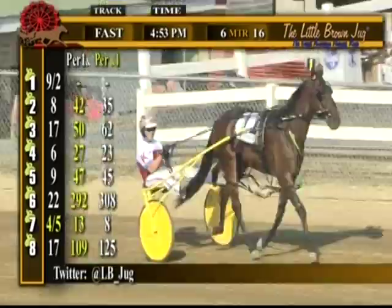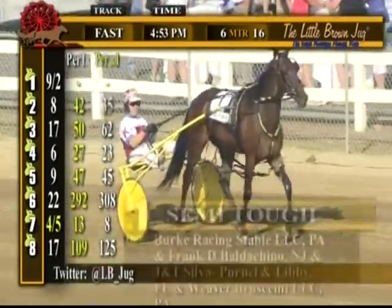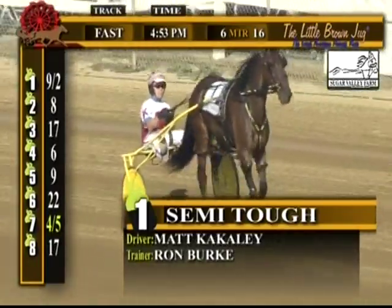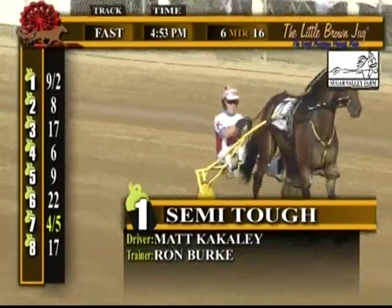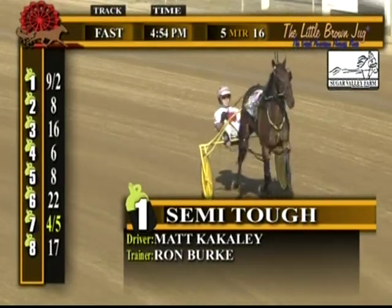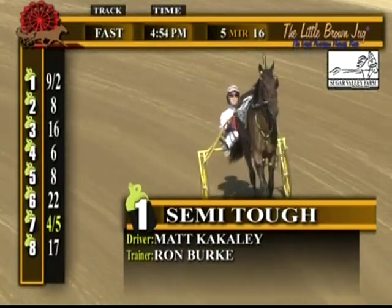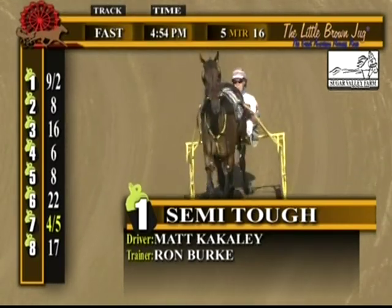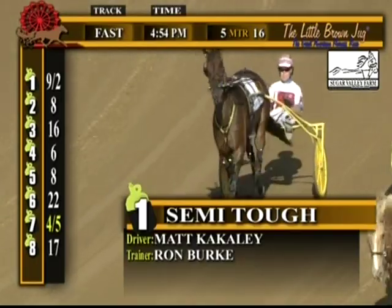This for $128,000. Number 1 is Semi-Tough. Burke Racing Stable, Frank Baldacchino, J&T Silva, Perdell Libby, Weaver Buscemi. Ron Burke trains, Matt Kakele drives. $377,443, a mark of 150-3 at Pocono. The 1, Semi-Tough, and Matt Kakele.